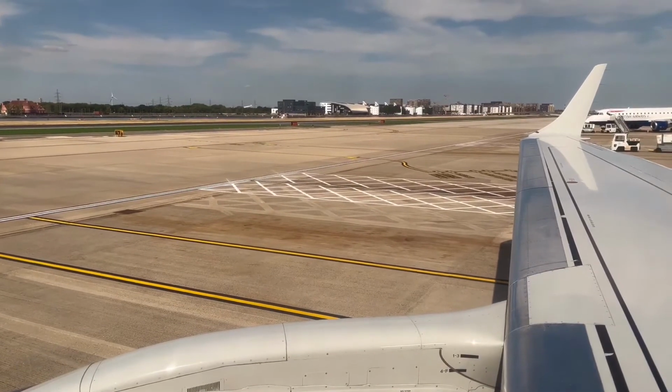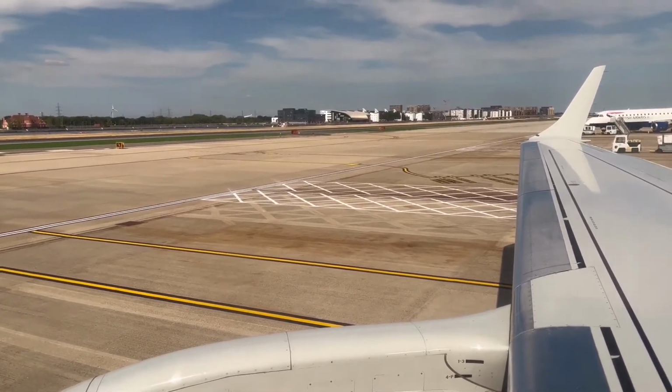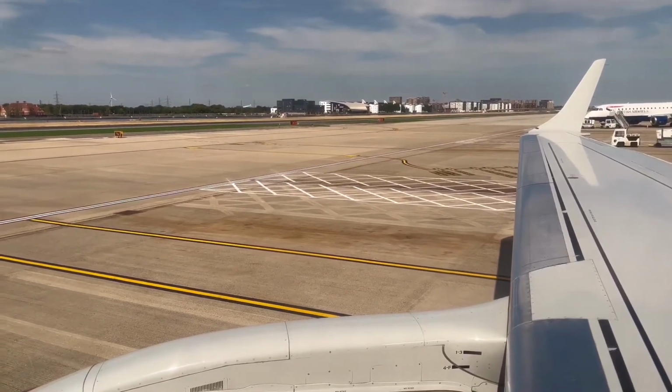Okay, we are now on board the plane, the BA CityFlyer E190 for the flight to Luxembourg. Yeah, we'll do a tour real quick.